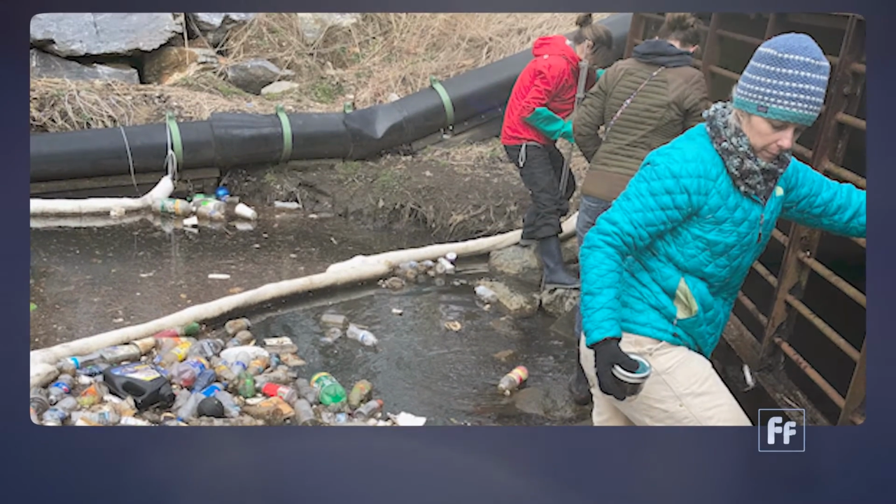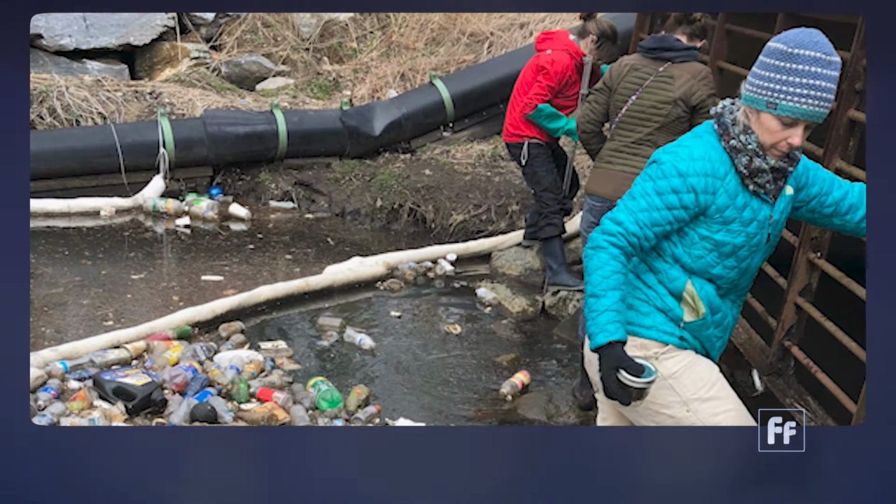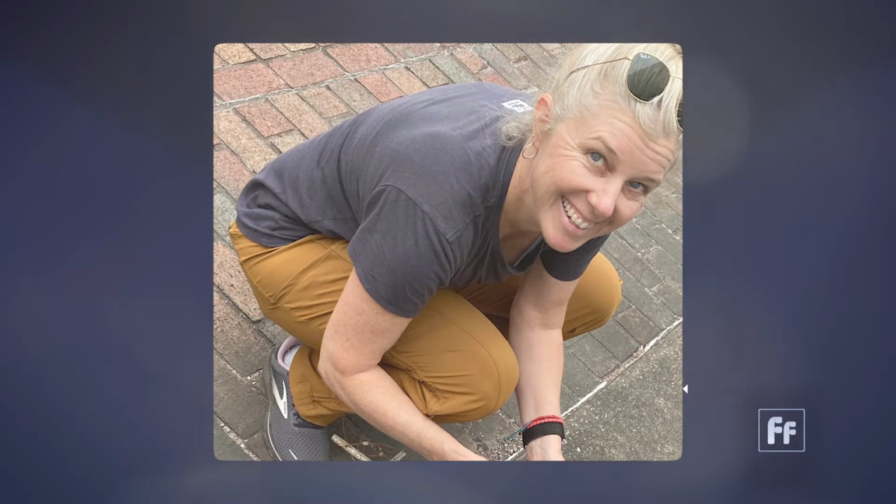Meiller is a marine ecologist and environmental toxicologist. She's a professor at Georgetown University's Earth Commons Institute.